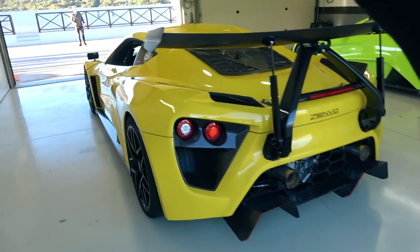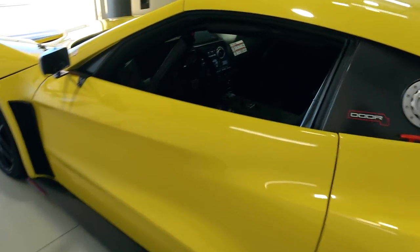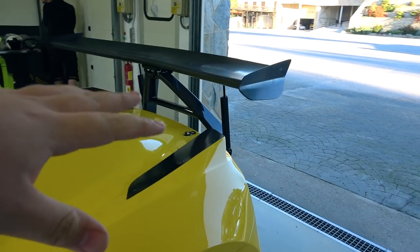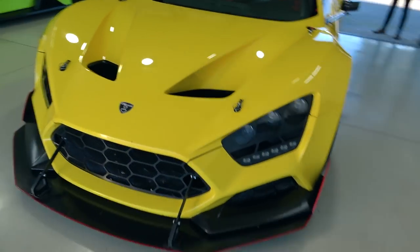Right, so this is the TSR. This is obviously the more track focused version of the TSRS. As you can see, the interior has been stripped out, but the new wing system has just been placed on this from the TSRS, obviously the full mobile. I'll get someone to explain that a little bit better in a bit. But this is going to be the main one we're driving today, I believe. So it'll be exciting to experience it.